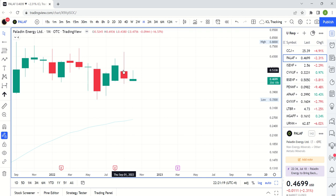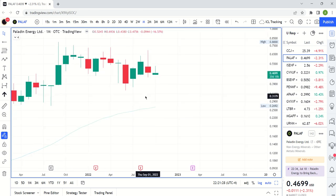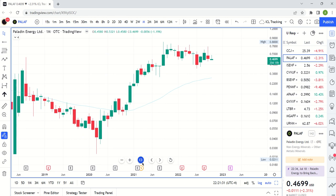So once this goes red, that just increases the odds that we're continuing the slope lower. And I mean, this upper wick is already telling you, not looking so great. And that's the monthly chart.